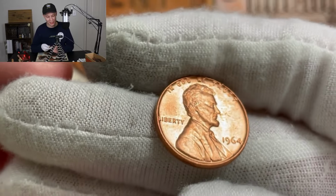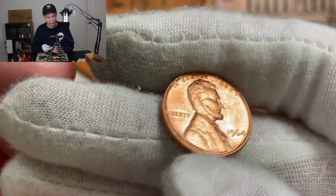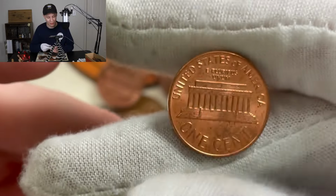Typically don't like seeing 64s in the nickels, but any other denomination, you definitely like to see them, especially when it looks that nice. That's a beautiful coin right there, guys. Very, very happy with that one.